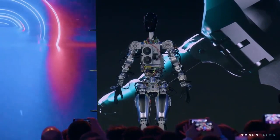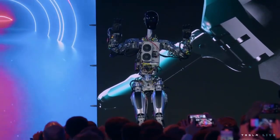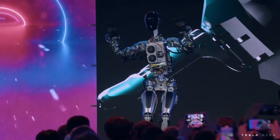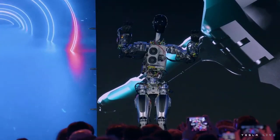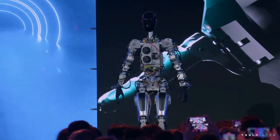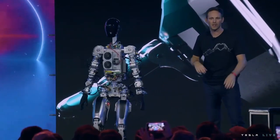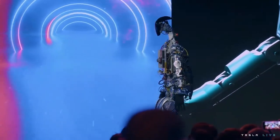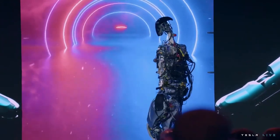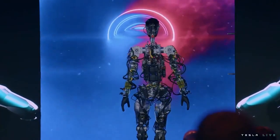The bot got some moves too. So this is essentially the same full self-driving computer that runs in your Tesla cars, by the way. This is literally the first time the robot has operated without a tether. It was on stage tonight.